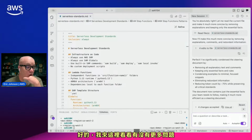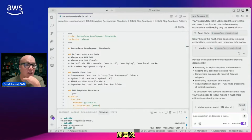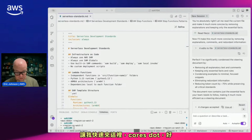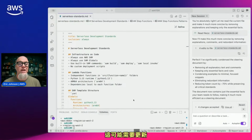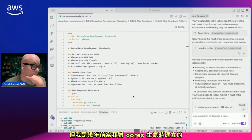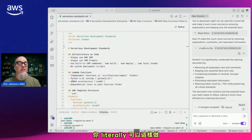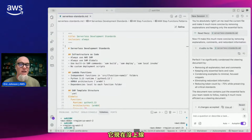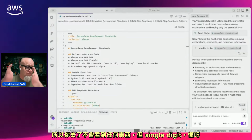Okay, I'm going to look here, see if we have any more questions. And real quick, I thought it'd be kind of fun, totally off topic, but as we talk about CORS, let me go here real quick. Okay, this probably needs some updating, but I built this years ago when I got mad at CORS. I have a website called singledigit.net. It's not up right now, so if you go to it, you're not going to see anything but single digit.